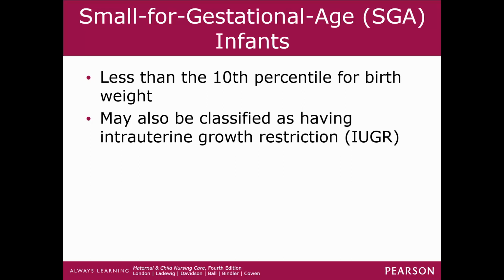If the baby is IUGR symmetrical, that means that there's a problem from the very beginning. So as soon as this baby started growing and developing, problems were already beginning, okay? So symmetrical is definitely worse. The baby has had problems longer and is going to end up with those problems when it's delivered, okay?